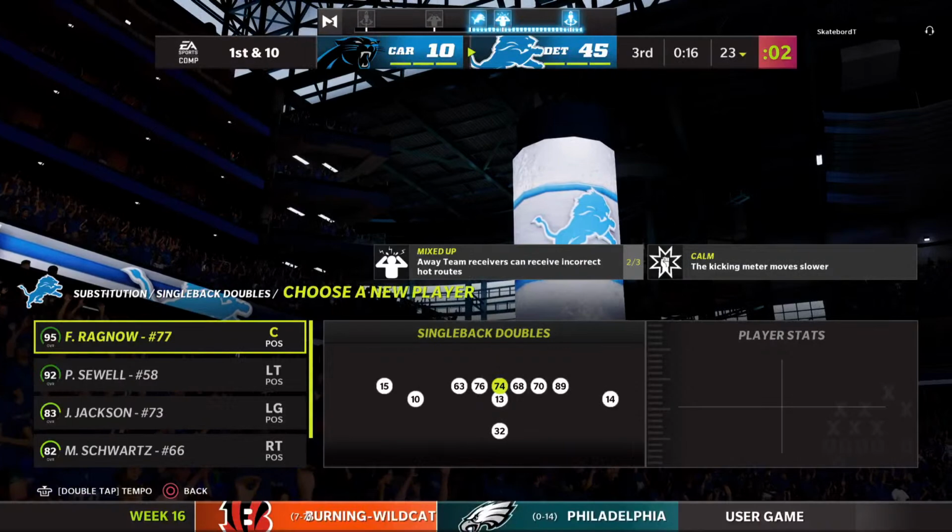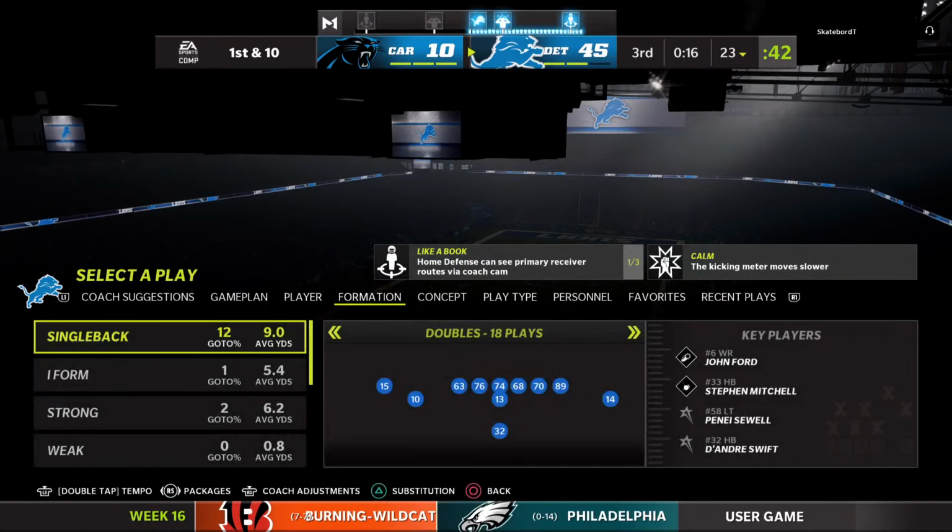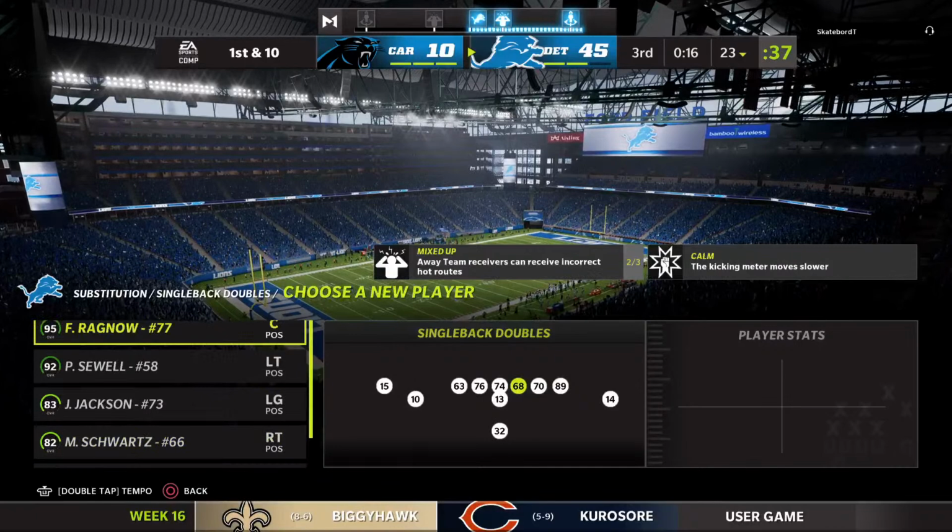Now a whistle and I think a penalty here for a delay. No, they're going to say timeout. They did get the timeout in time. It's just their first, so two remaining as they burn one here in this third quarter.